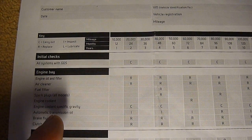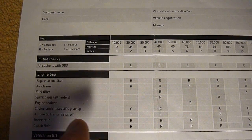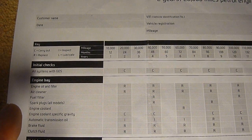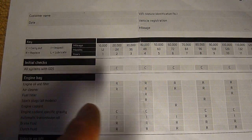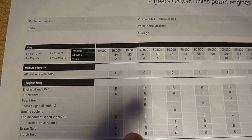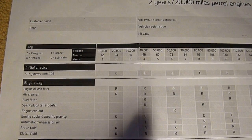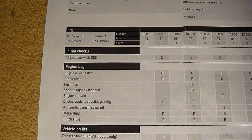If we look at the 20,000 mile service which I've had done, the only difference between a 20 and a 40 is you'll see across here it is the replace the spark plugs and the fuel filter. So that's the difference between a 20,000 schedule and a 40. Then it reverts back, 60 is the same as a 20, and an 80,000 is the same as a 40,000. So these are the items on the list that they change.